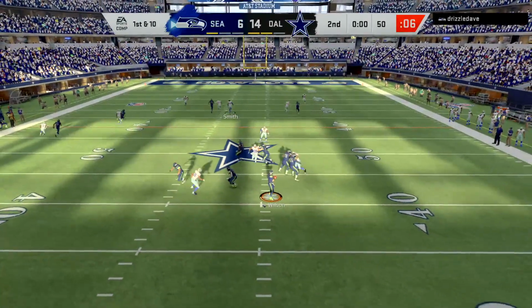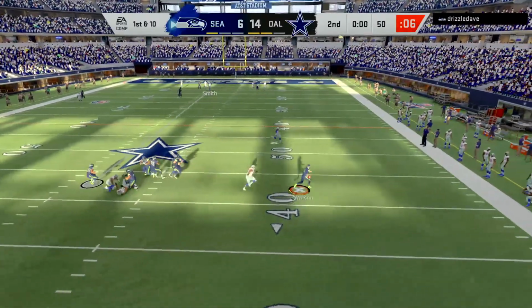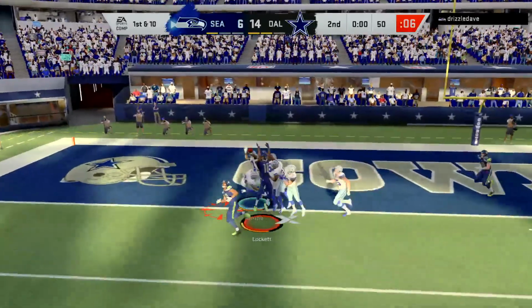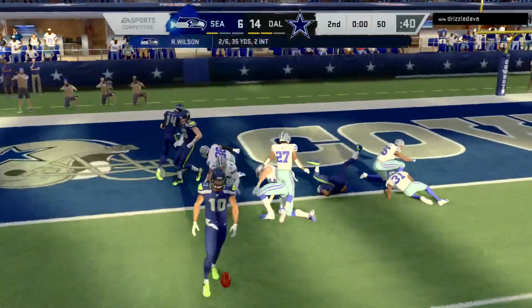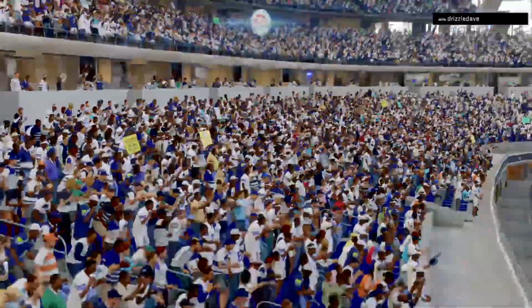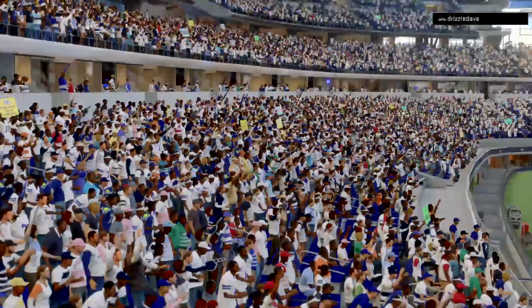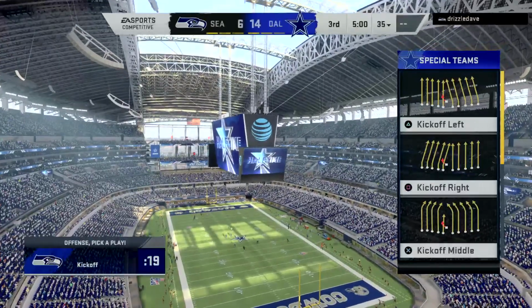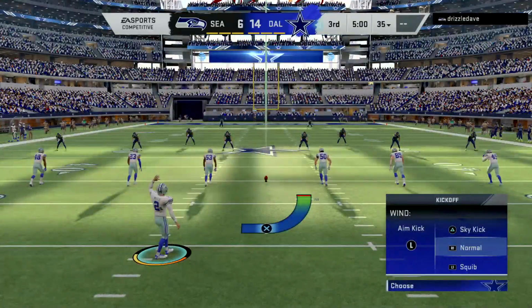Final play of the half. It's Wilson. Flushed out right. He's going to take a shot at the end zone. Why not? And that will be incomplete. Would have been a big hitter if they had connected. Instead, it's second down. So 2 quarters down, 2 remain. Charles and I return after the break.